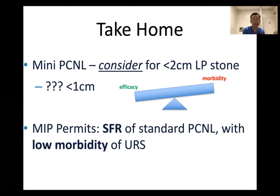My second take-home point is that the data clearly shows that the stone-free rates for mini PCNL are similar to standard PCNL. And moreover, I think there's now data to suggest that the mini PCNL has a morbidity that is approaching the ureteroscopy. So thank you very much.